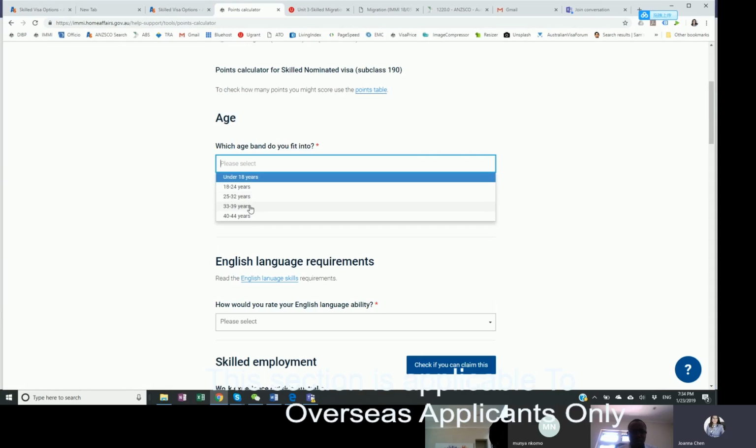they are your clients. Okay, so for skill migration, if they're over 40, you don't even consider. They are not able to beat it, right? So 25 to 39 will be your clients.